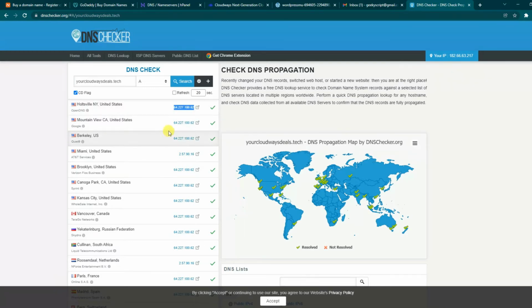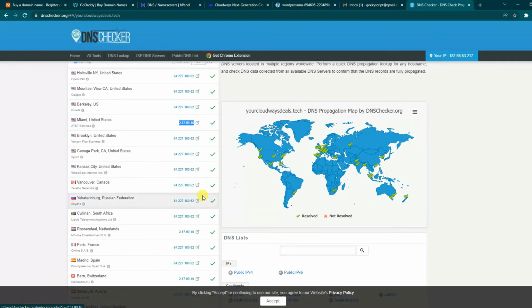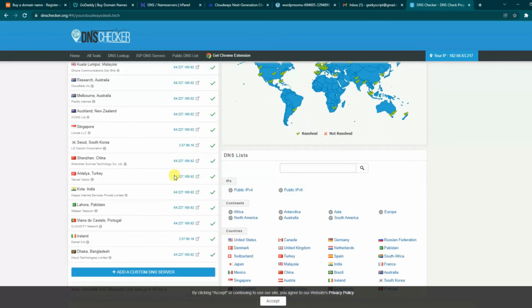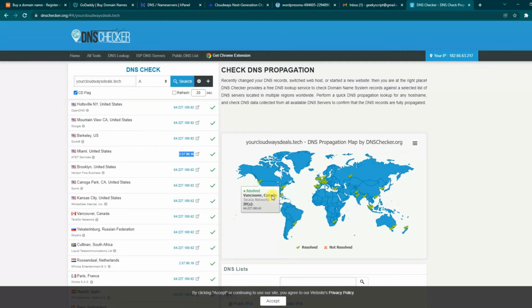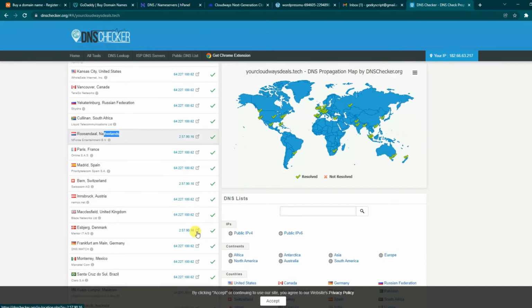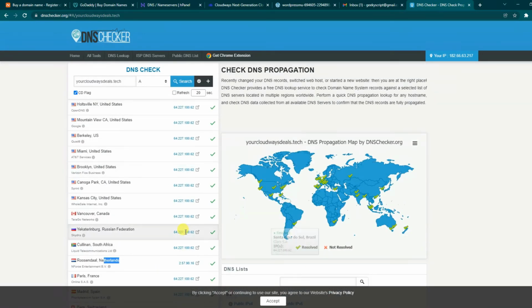For most of the locations, it has already propagated, but there are some places, like Miami in the United States, that have not propagated yet. So you need to give it some time, about 30 minutes. After 30 minutes it will propagate in all places, right? If you click on search again, you can see that in Miami it has propagated, but in the Netherlands it has not propagated yet, right? It will propagate in all these places in a while.